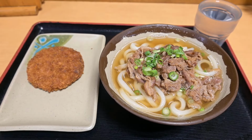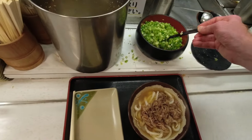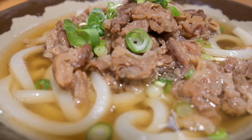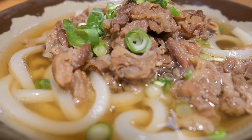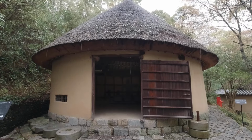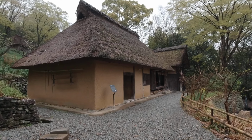Sanuki is what Takamatsu Prefecture used to be called, and although the dish has grown in popularity across the country, this is by far the best place to eat it. The noodles are slightly firm and have a chewy texture, made possible by using a special kind of wheat, and there are many kinds of udon restaurants in the city. In the afternoon, head over to Shikokumura, a living museum with an extensive collection of relocated buildings from all over Shikoku.